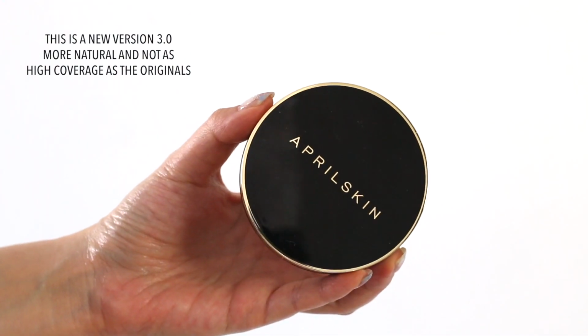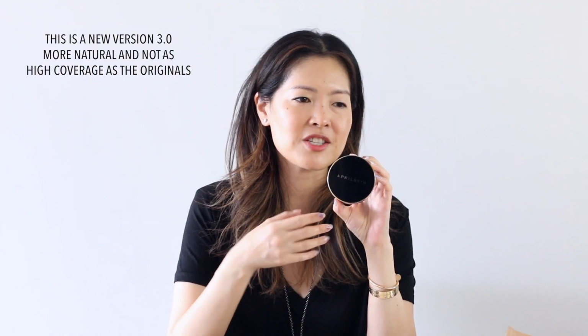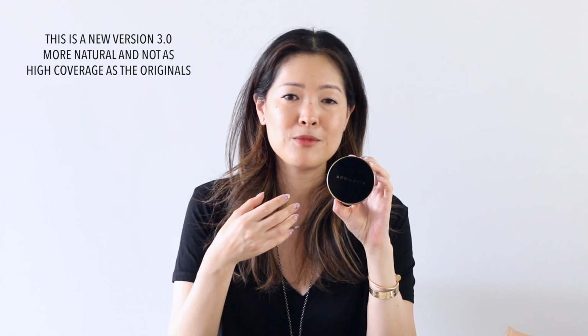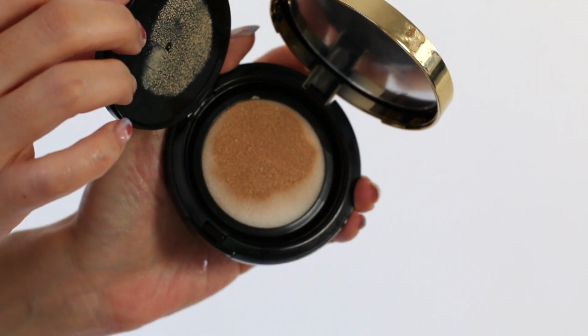It's been a while since I've been interested in a cushion, but this was completely inspired by a girlfriend of mine who was just, I saw her and she was just looking so good, so I was like, what's up? And she actually said it's because she started using this. Aprilskin's Magic Snow Cushion. I've been hearing about this for a really, really long time. I just never felt inspired to try it until now. And I actually love it. This is the black case version.